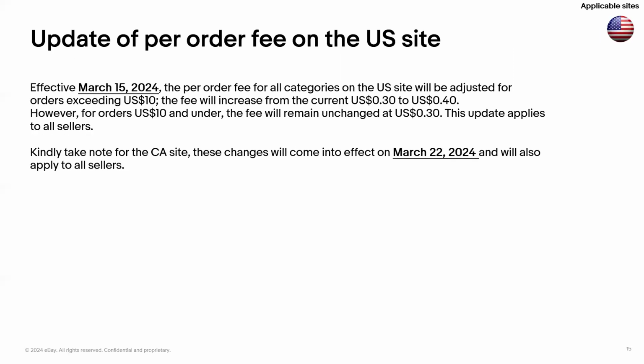Okay, next, starting from March, the per order fee across all categories on the US and the Canada side has been adjusted for orders exceeding $10, increasing from the current 30 cents to 40 cents. However, for orders totaling $10 and under, the fee will stay unchanged at 30 cents. This adjustment applies to all the sellers.